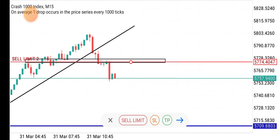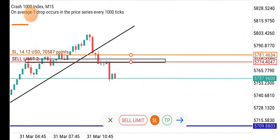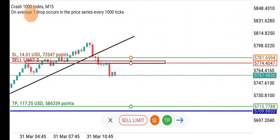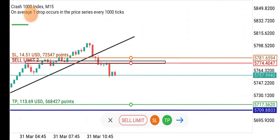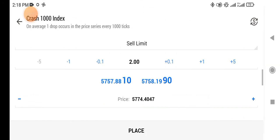So I want to enter my trade at that point and place my stop loss just above here, and my TP will be far down around this point. Then let me just place this trade aside.